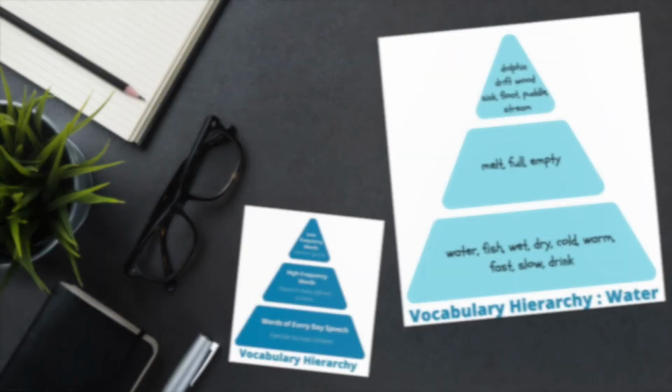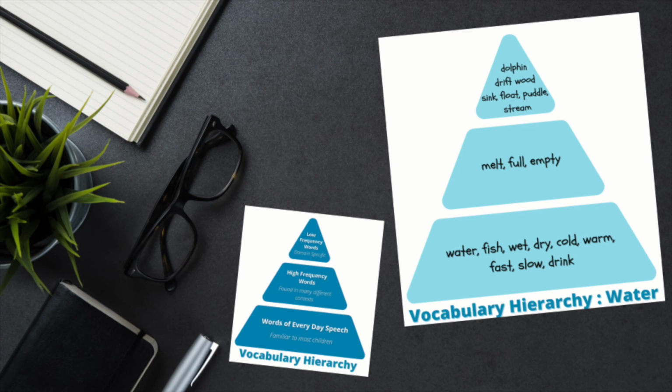So there's an example. If the topic is water, most kids will know, if you talk about water, that there are fish in it, it's wet, dry, cold, warm, fast, slow, you can drink it. Then a bit more subject specific, but you can use it in different contexts: melt, full, empty. And then if you go up, something like dolphin, driftwood, sink, float, puddle, stream. So the words just get a bit harder.